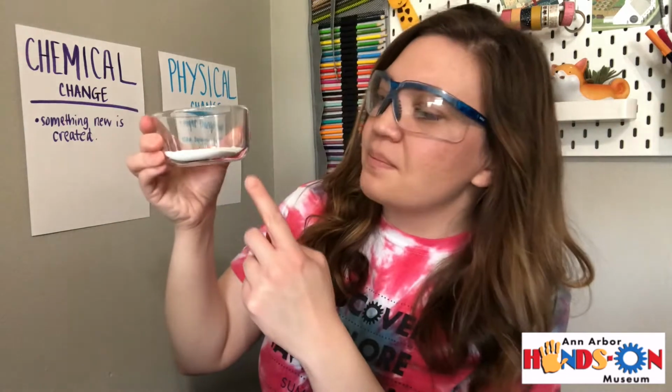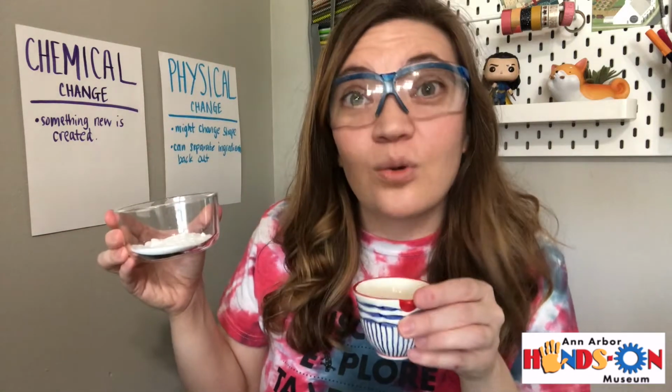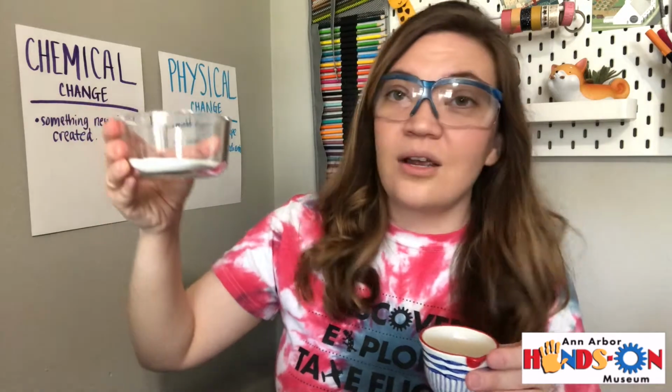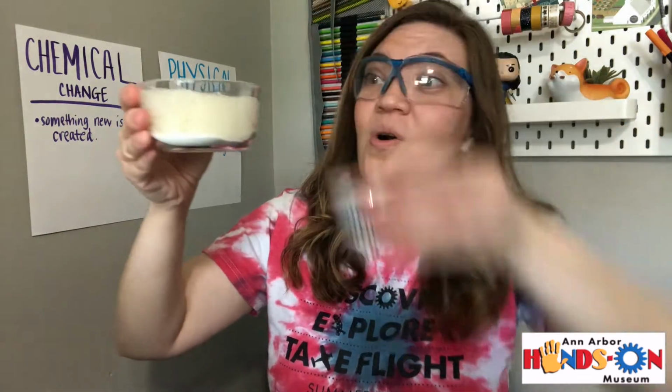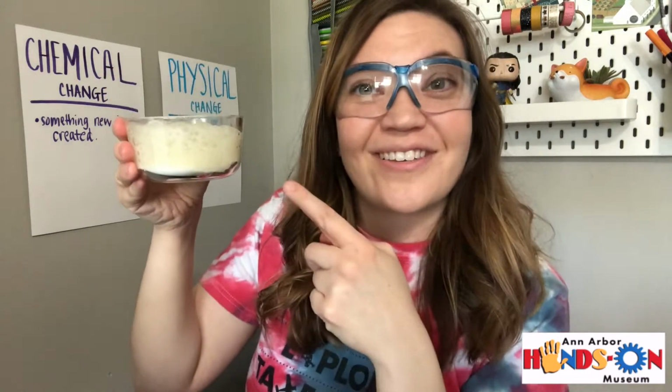This time we're gonna mix baking soda with lemon juice. I don't know if you can see it in there. Again, we're looking for evidence of a physical change or a chemical change. All right, ready? Whoa! What did you notice?